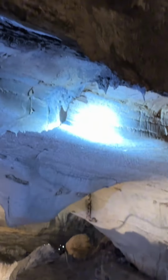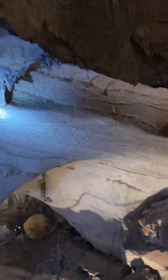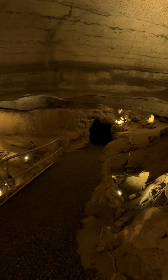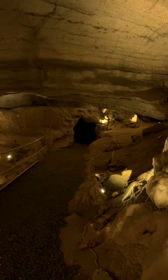And let's see if I can find some water. Now that water is drinkable too. So if you're ever trapped in a cave, you look for that. You go find that. Creates pressure coming up. Fresh air from the top comes around. It basically makes a bubble, and that's what cools your air. It's nature's version of a hyperbaric chamber.